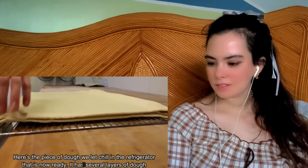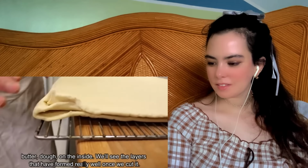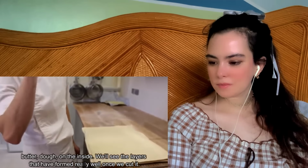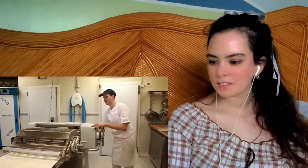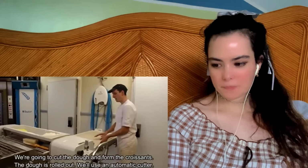Donc en fait, ça fait plusieurs couches de pâte, beurre, pâte à l'intérieur. On verra bien une fois détaillé, on verra beaucoup de couches entre chaque. On verra les couches de beurre, pâte se former. Voilà. Donc là, on va détailler les croissants. La pâte est étalée, elle est prête à être détaillée.